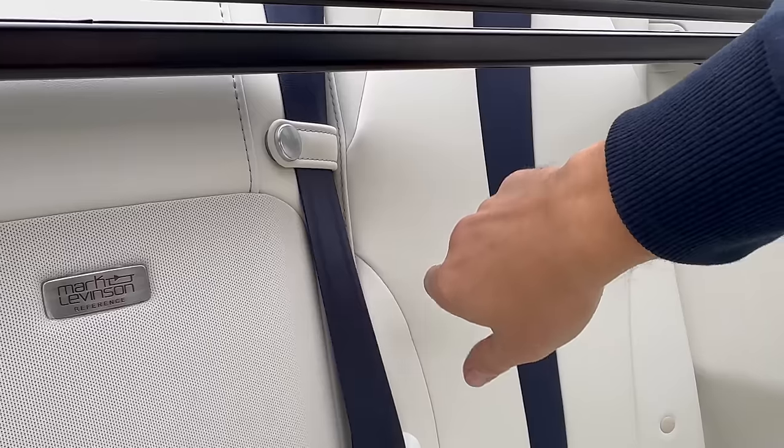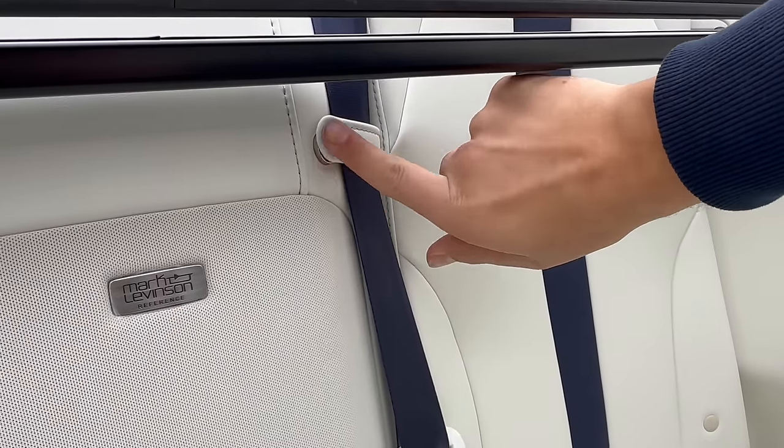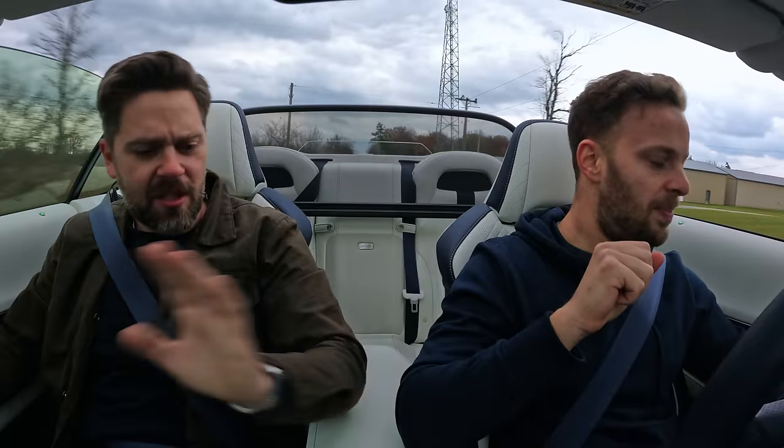The V8 also sounds incredible. But there's something about the way this is outfitted inside. Even the way the rear seatbelts have magnetic clasps. Little snaps. Yeah. It's so put together. I love the design of the door. I love the design of the gauge cluster, the steering wheel.